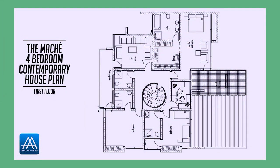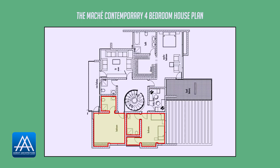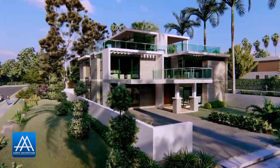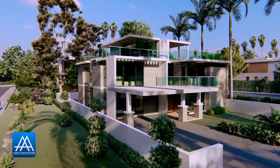On the first floor, you have two ensuite bedrooms. Each of these bedrooms can fit two single beds. All the bedrooms have access to a balcony. You also have a small shared study room. Towards the back, you have a family room with an adjoining half bathroom. The family room has access to a rear facing balcony. The family room can be converted to another bedroom if one wishes.